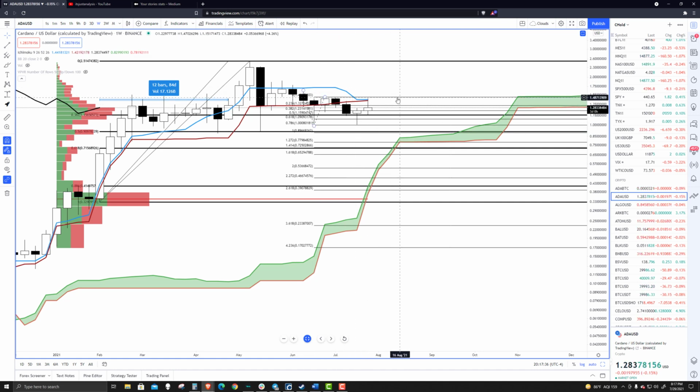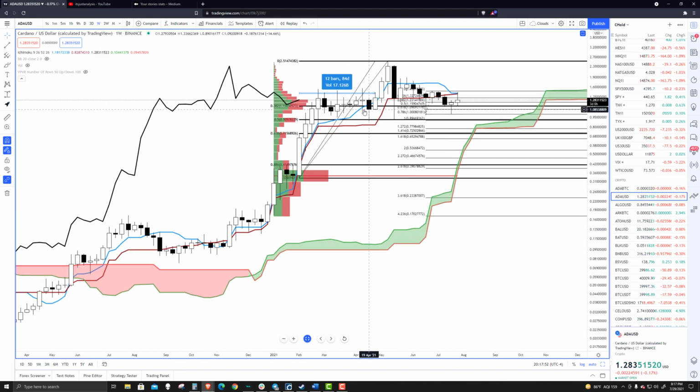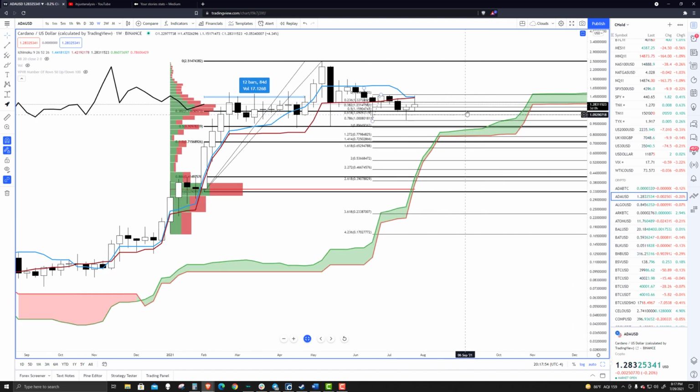Where would it go? The thing is, as Cardano moves higher from this level, it does get easier to move higher than it does lower, because the volume profile thins out quite a bit as we move up. So that's something to pay attention to. If we do move up higher, I would look for the $1.90 zone to possibly halt price. But in the short term, it still looks bearish. We want to wait for some confirmation to look at the long side.